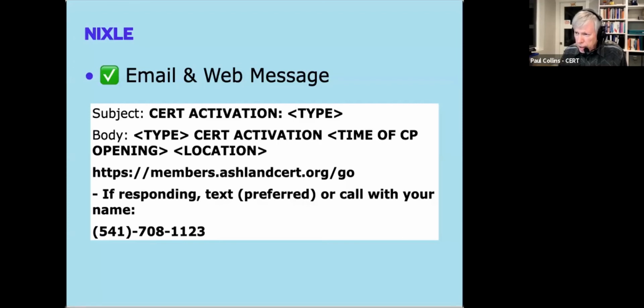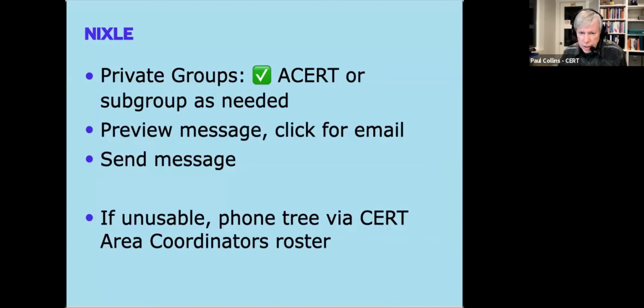Same format. And Nixle has a place where we upload names and phone numbers and addresses of the CERT members. So it's not part of the public Nixle system where you type your zip code into Nixle or any of that. It's not the public system at all. It's our own system, even though it's still called Nixle. And if you change your phone number or email, and currently, if you don't tell me, then Nixle won't get updated. I'm updating Nixle and I'm keeping track of that for the eventual CERT manager to eventually update the CERT database.